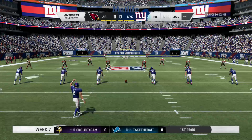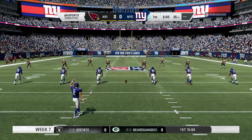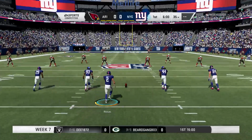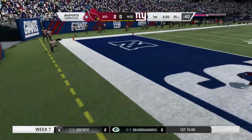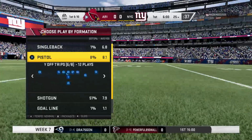Matchup with the Arizona Cardinals. Getting toward the halfway point of the NFL season. Week 7 is underway on EA Sports. And this will not be returnable. It's out of the back of the end zone for a touchback.